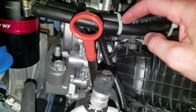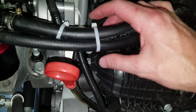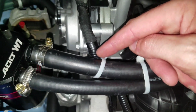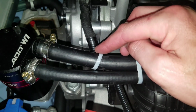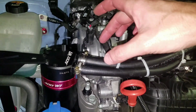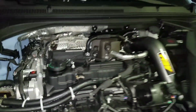I did it here as well. I didn't cinch it too hard, just enough to where they're not going to freely move around. And even though this was not a problem, it could be sometime in the future, so I went ahead and put a zip tie here with a wiring harness to the outlet. Went ahead and modified the cover to accommodate for the two hoses going through, and it fits really good.